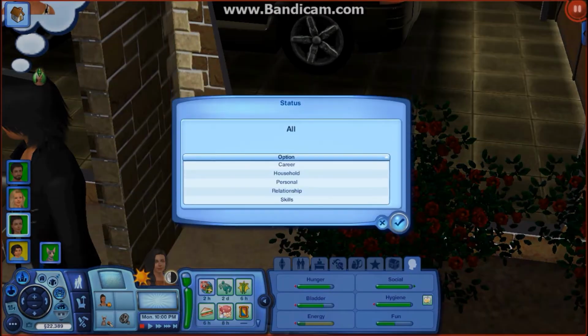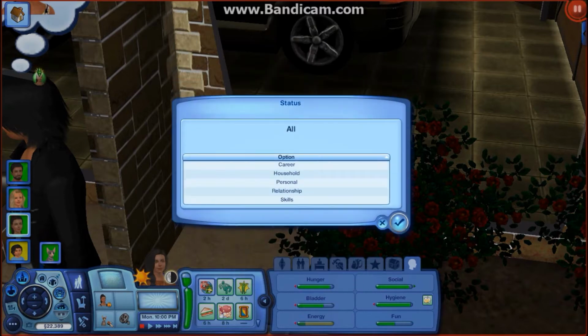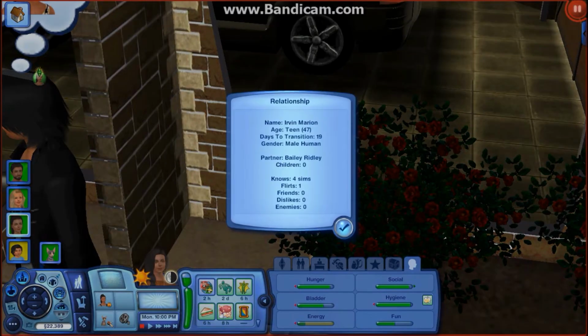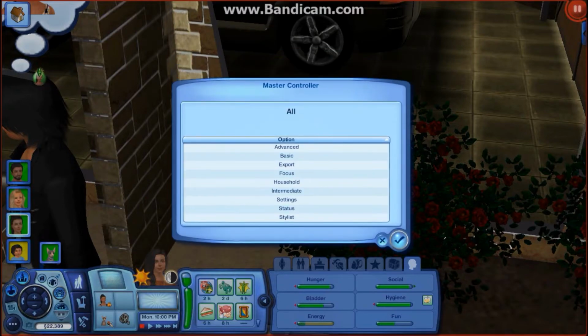But as for Irvin, he likes Irish green. He likes fried peanut butter and banana sandwiches and soul music. And he is absent-minded, dislikes children, athletic, and a diva. And he is a Pisces. And he ages up in 19 days. So, that's Irvin. He knows 4 sims, and he's only got a thing going on with Bailey, so that's quite nice. But yeah, let me know if you guys think he looks like Brett.